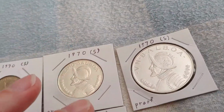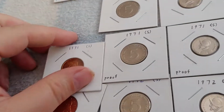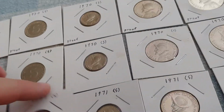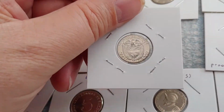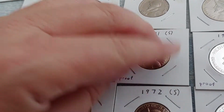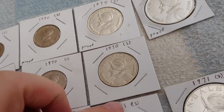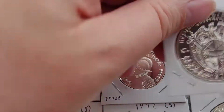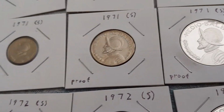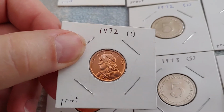Okay, there's our one Balboa. All right, 1971, however, is strictly a proof-only year. But if you look carefully at the color of the half Balboa, it still is obviously made of silver, but it's only struck as a proof. You can see how the color of this matches the color of what's before and does not match the copper nickel clad with the other denominations. Same goes for 1972, strictly a proof only year.